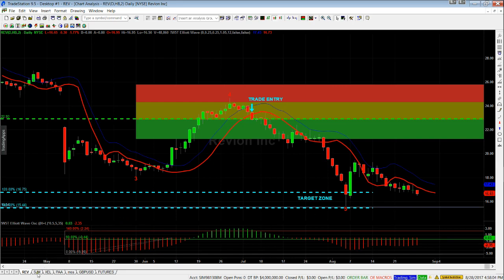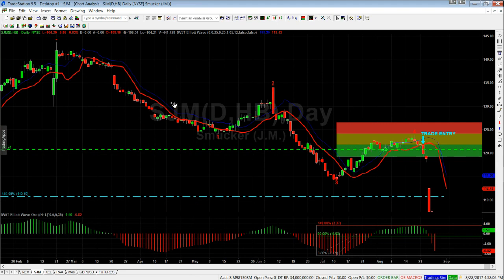So the next one is SJM. This one's a little bit quicker trade. And this stock is in its own cycle of earnings, news and things like that. So it's in a bearish trend right back from March. We've had the wave one, the wave two, the wave three. The wave four pulled back right into our 80% probability zone again, this amber zone. So let's zoom in there and have a quick look at what happened.